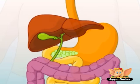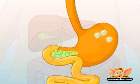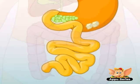It receives the food from the esophagus. Your stomach is located just below your heart. The stomach makes digestive juices, which include the acids and the enzymes that help to break down food into a thick liquid or paste. Your stomach is a muscular organ that is able to move in order to mix the food with the digestive juices. Food usually remains in the stomach for about a couple of hours.